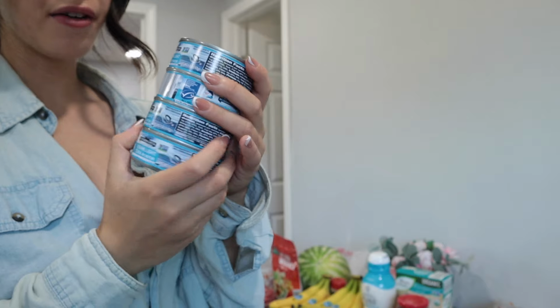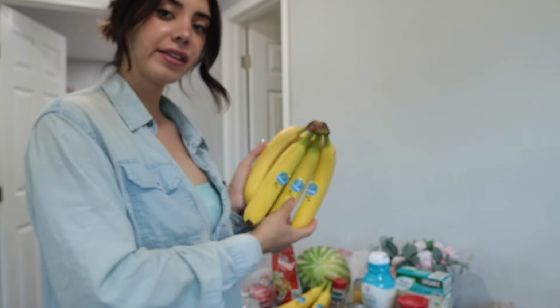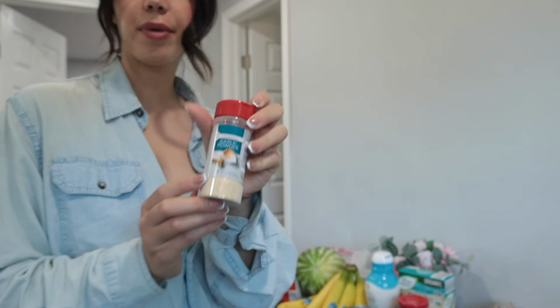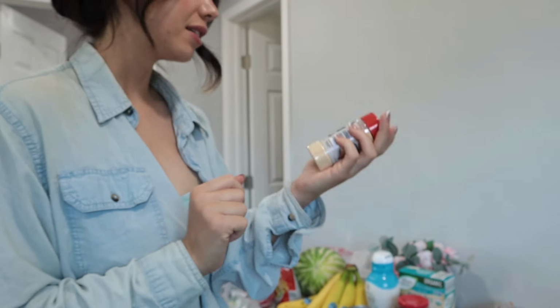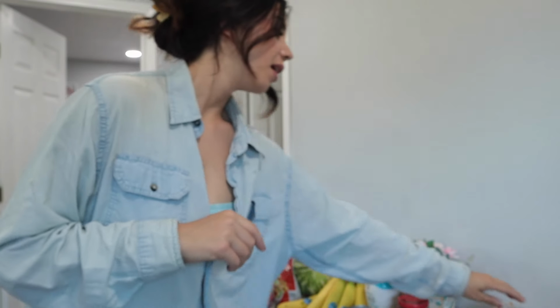I got some cans of tuna because I really love tuna salad. It's so yummy and refreshing during the summer. Some bananas, onion powder, because I'm out. Actually, no. Sorry guys, I mean garlic powder. I thought it was onion powder, but it's garlic powder.